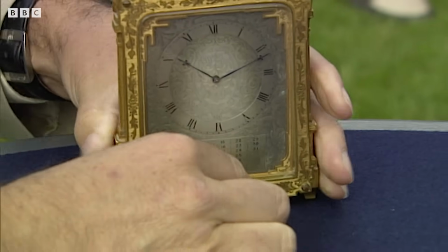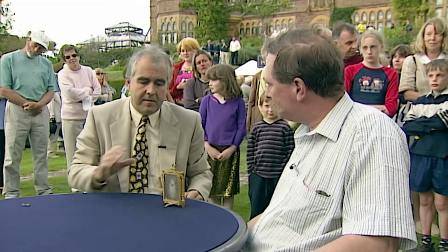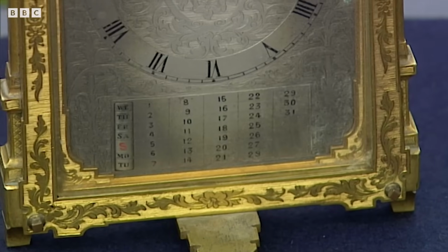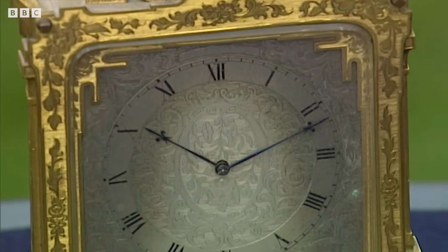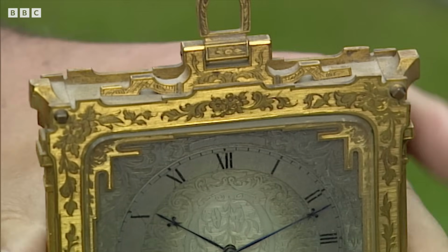These clocks have really rocketed within the last few years. It would make, in that condition, and this is absolutely original condition, it would have no trouble making £4,000 at auction. And in top retail condition, in other words, cleaned, we'd probably see as much as £7,000 retail. Good heavens. Considering it's a small item, it's lovely.